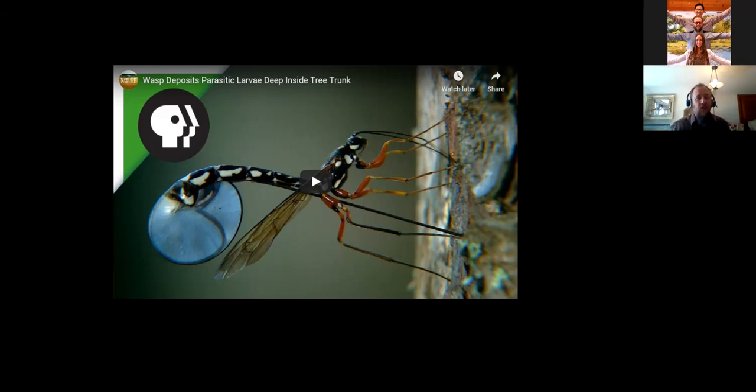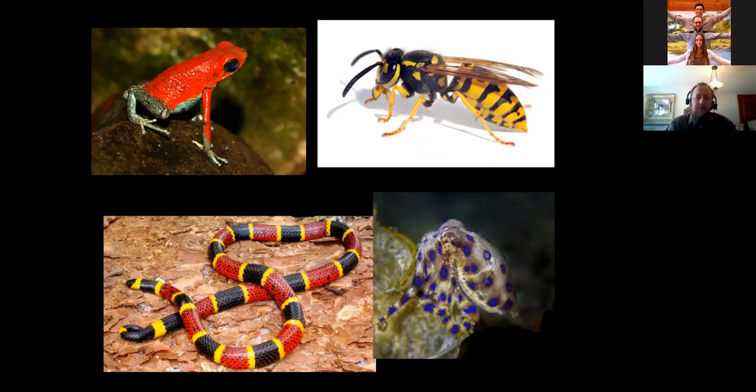Because at face value, wasps are tiny compared to humans or bears. And this wasp is doing everything it can to tell you to leave it alone. So that starts with coloration. And many animals that pack a powerful sting or venom are brightly colored, essentially giving you fair warning that you shouldn't mess with it. This is called aposematic coloration. And when it works, it's a win-win situation.